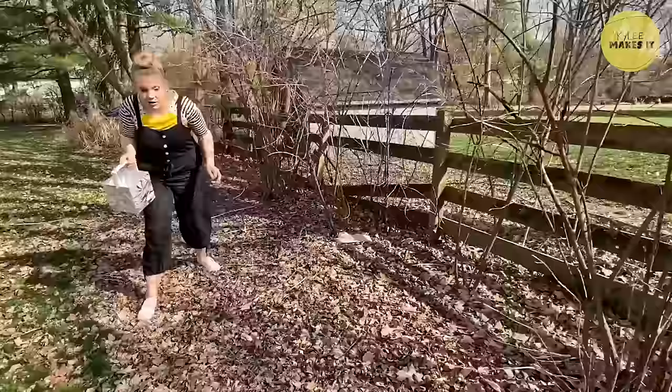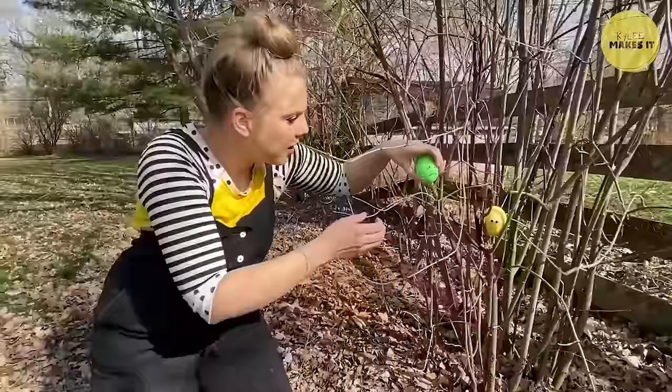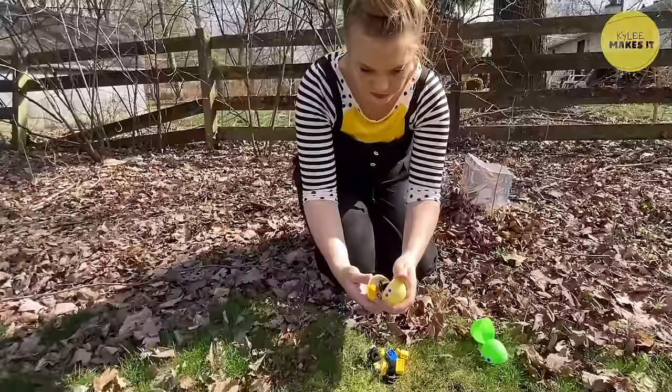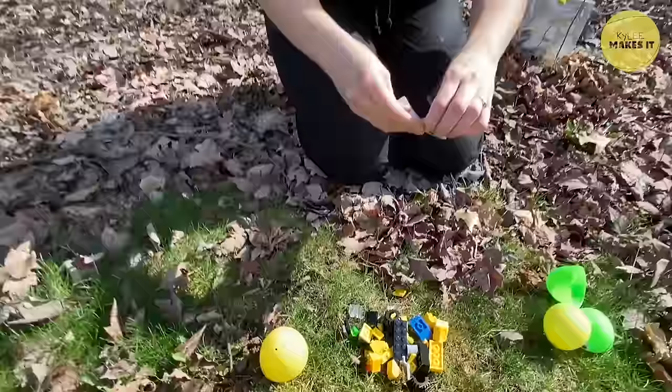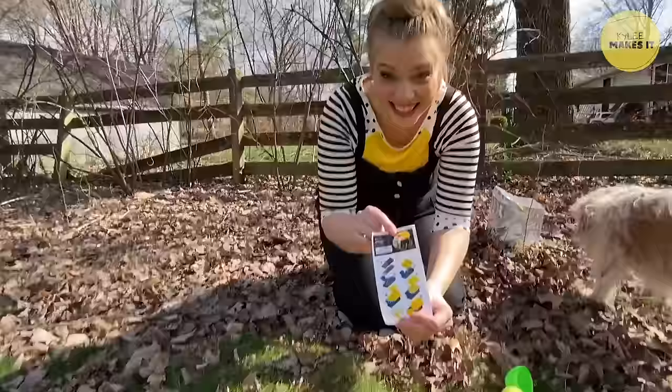Whoa! Two right next to each other. Green and yellow. What? Legos? And there's instructions on how to build this really cool truck. Should we do it? All right.